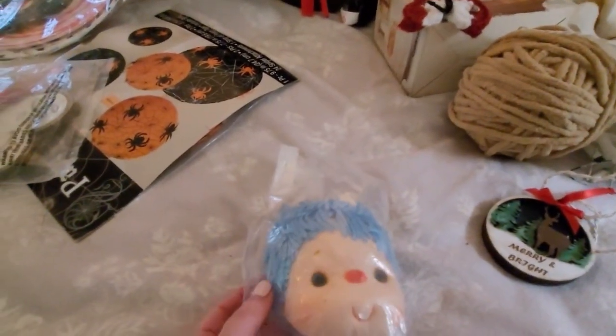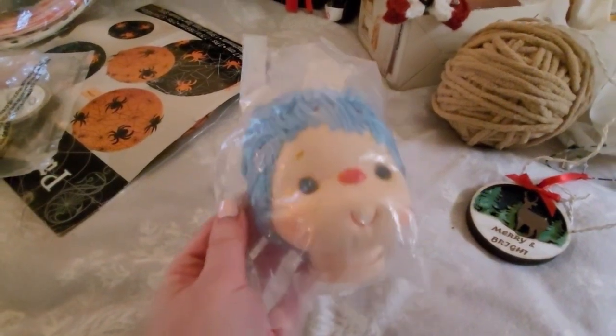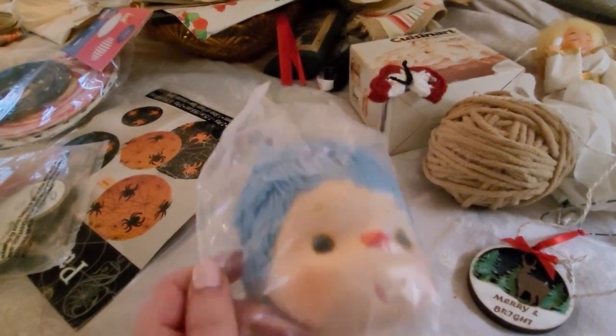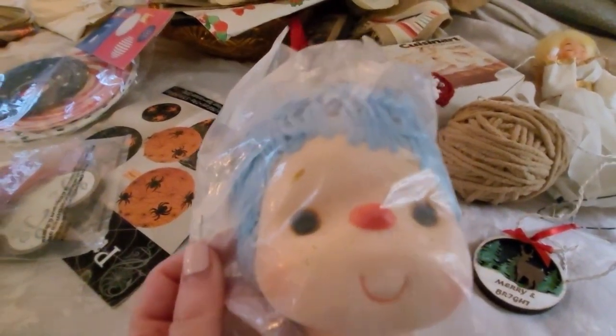Okay, let's see. This intrigued me. I saw it on the package. I was like, that looks familiar, like some type of popular doll. It's a doll head and just hands. No arms. It's in a sealed package. I think I might be able to get something for this. So if you know what it is, let me know.